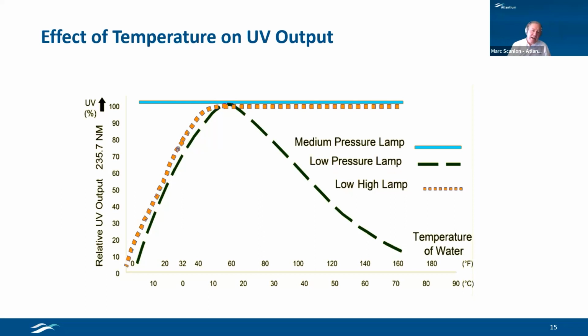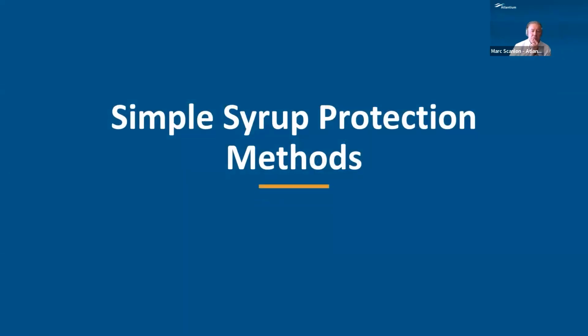All right, so that ends our quick little UV 101 primer. Let's talk about simple syrup protection methods.